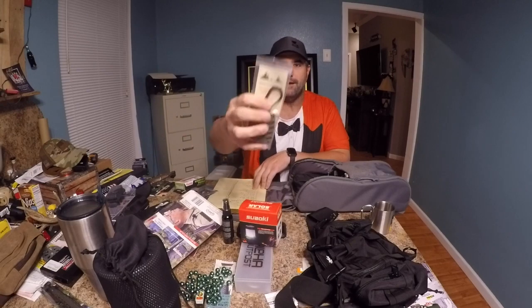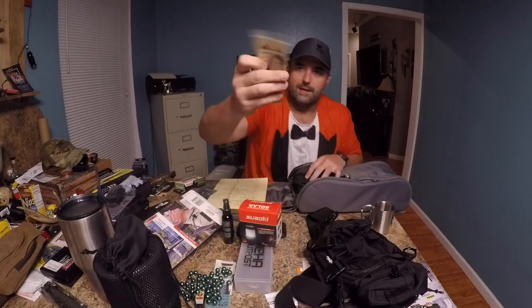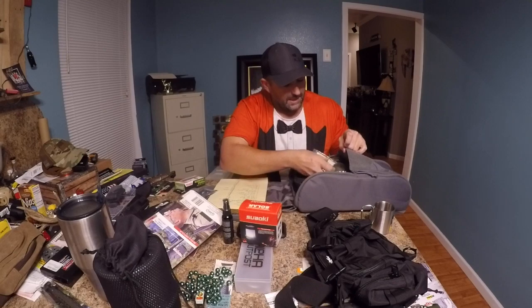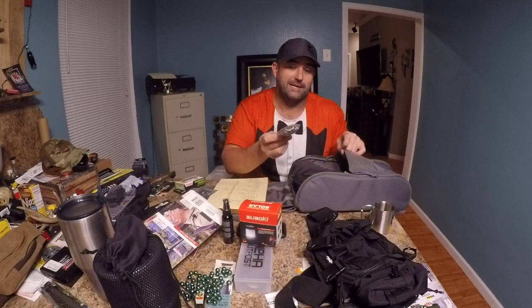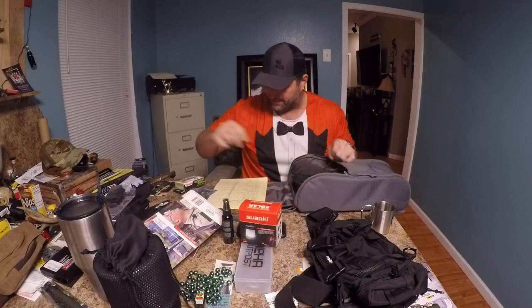Survival grenade right here. This right here has all of those items in it, if you can see them. All right. I have one of these. It's really, really freaking awesome. Or at least I assume that it will be, since I've never opened mine. But it's cool to know that it's there if I do ever need it.